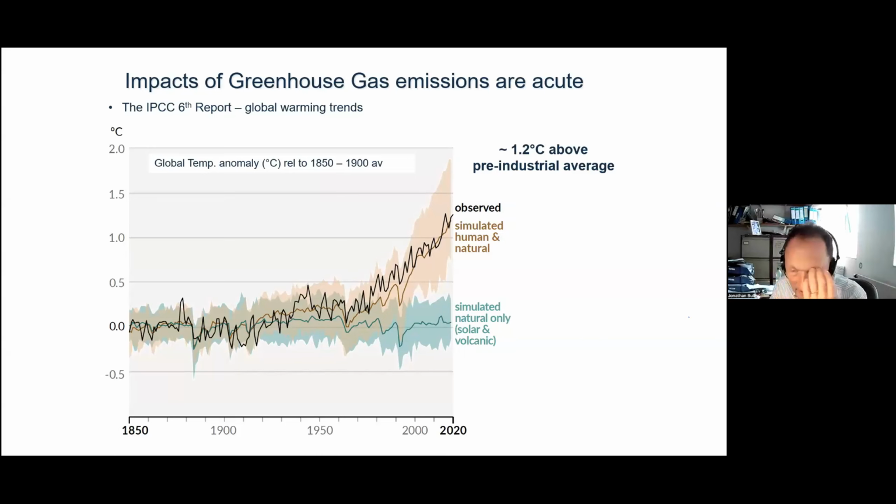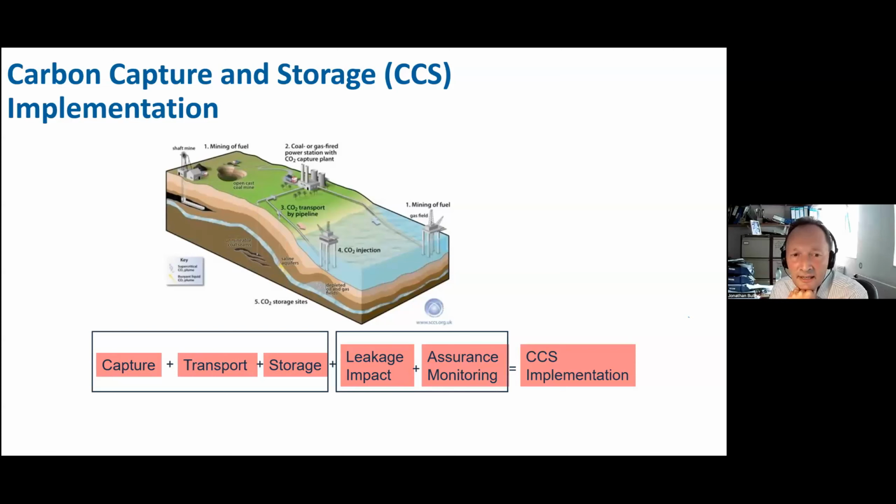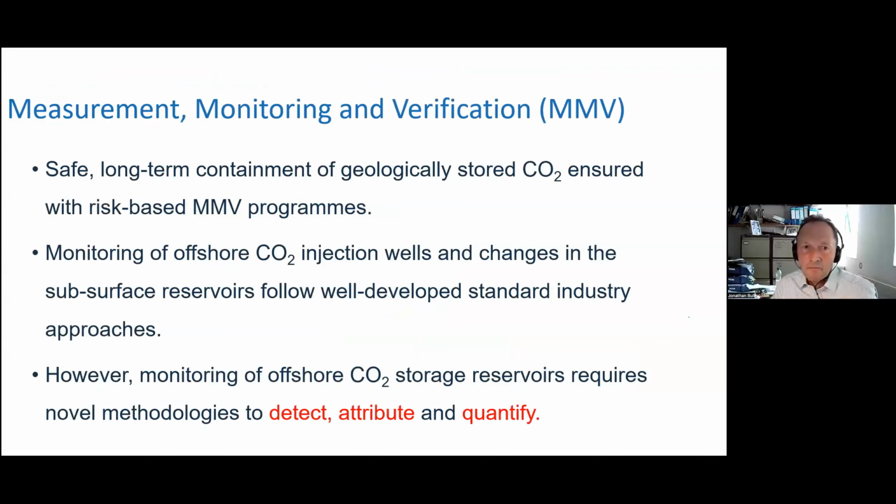One possible solution, or one component of a solution, is carbon capture and storage. And this is a schematic: in order to capture, transport and store, we need to be assured that the CO2 stays in the subsurface and that we can detect any leakage. And I'm going to talk really about how we go about monitoring CO2 in storage complexes, but also above storage complexes. So measurement, monitoring and verification, or MMV.